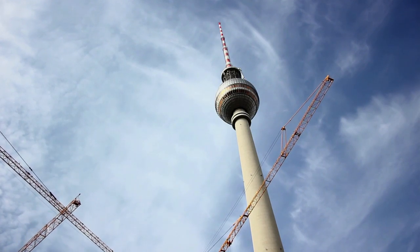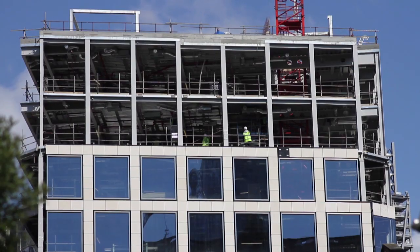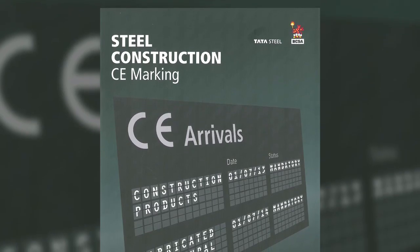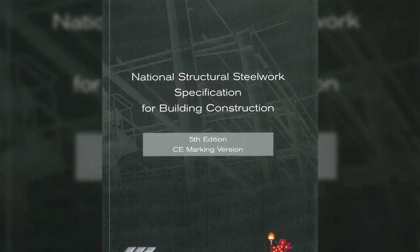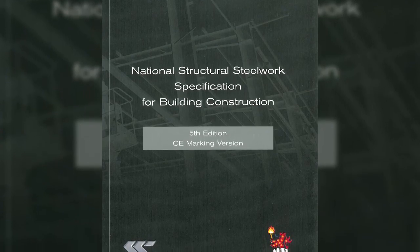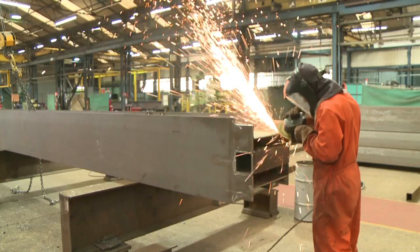For any construction project, it is the engineer's responsibility to specify the required quality of fabrication, or execution class, as well as the right CE marked products, and simple guidance is available. Contracts for fabricated structural steelwork should also include the obligations imposed by CE marking. Standard forms are available, such as a CE marking version of the National Structural Steelwork Specification for buildings and the Model Project Specification for bridges.